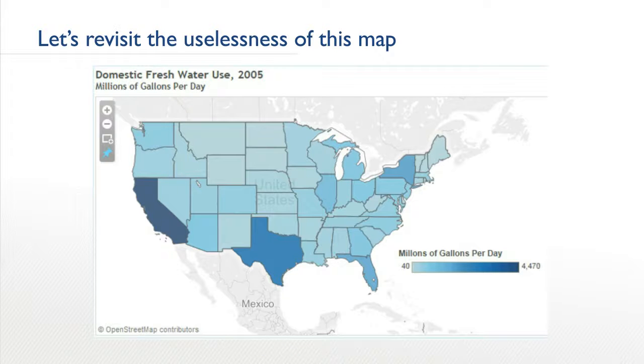Well, what it's telling me is that the states that have the highest water usage are California, Texas, Florida, New York. And if I think about all of those states, they have something really interesting in common. So keep that what they have in common in the back of your mind as we look at the next few examples. And then we're going to come back to this map and fix it up a little bit.